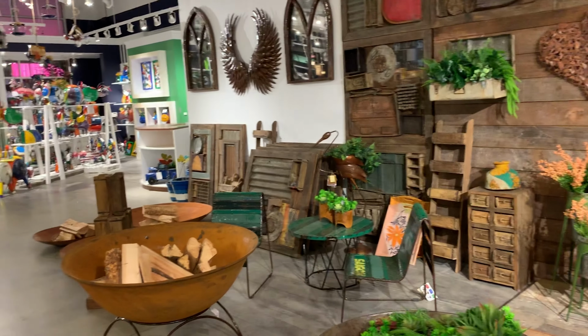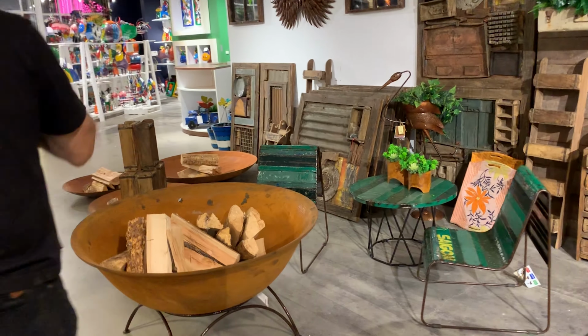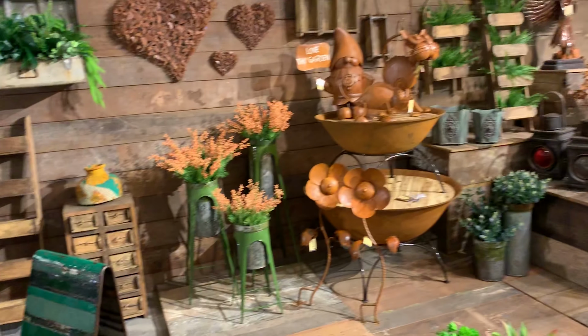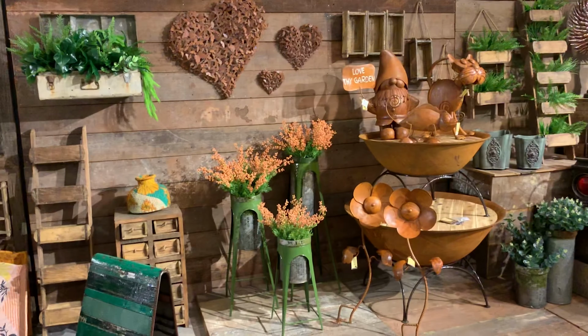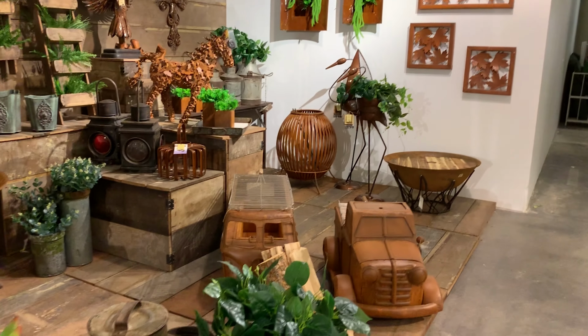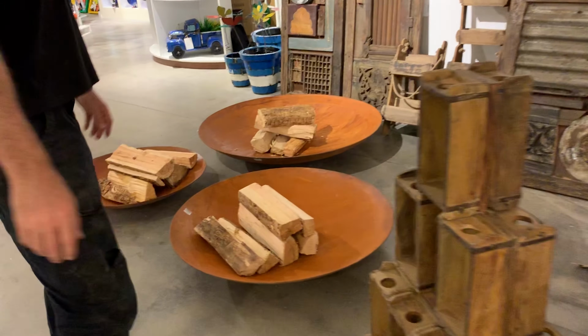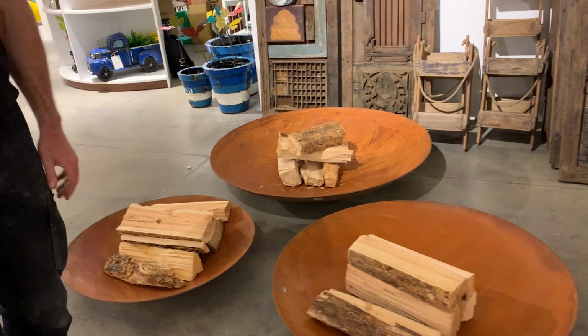Then we've got a great fire pit display here, going from some of our biggest pieces to some of our smaller ones. This is all going to be very new to some of the LA people, and we've already had people walk through that are customers already, so it's kind of fun to get that mix of existing customers and brand new people that have never seen what we do.